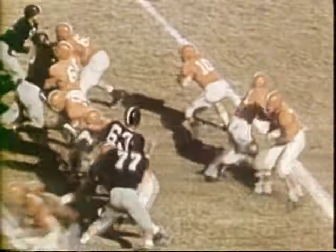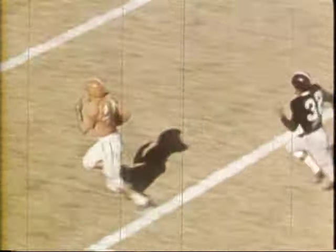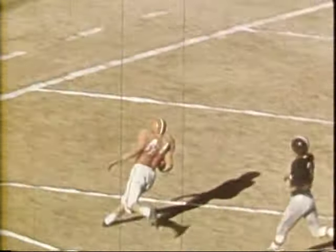In the second quarter, the Longhorns are on their own 28. Charlie Brewer goes back to loosen up the secondary. He pitches a strike. Delano Womack pulls it in on the TCU 40 and goes the rest of the way on his own gifted heels. Texas trails TCU 14-7.